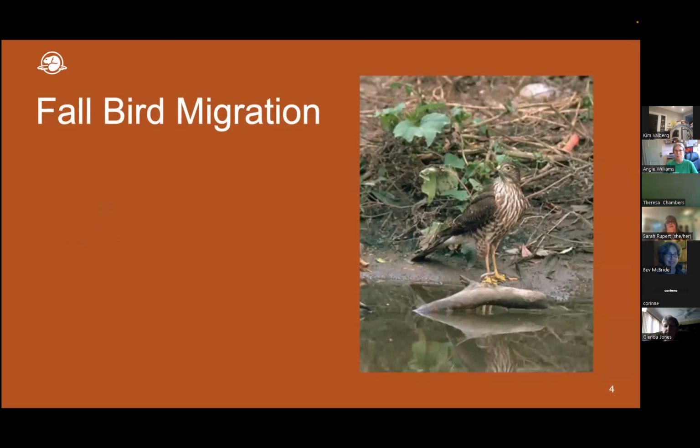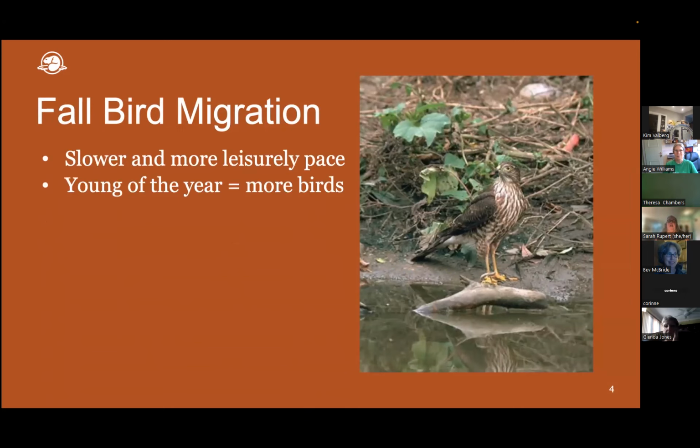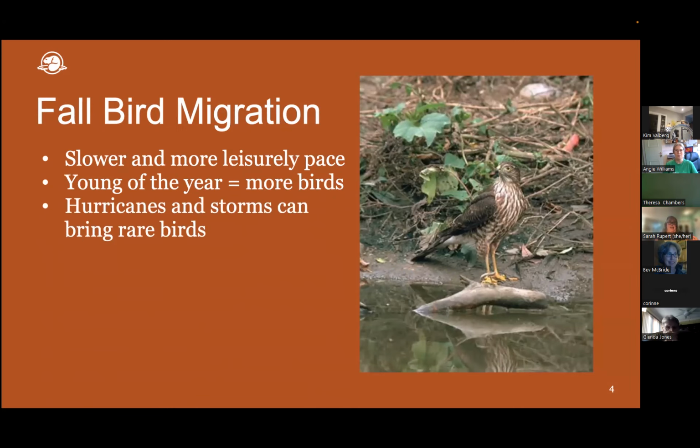So let's talk a little bit about fall bird migration, because I know that's what most people are interested in, but I'm going to talk about some other migration as well. So in the fall, like I said, it's a slower and more leisurely pace. Because you're seeing the young of the year migrating, there's absolutely more birds around. Hurricanes and storms bring in rare birds, particularly in the fall. So this is when we can sometimes see some of the rarest birds that have been found at Pelee, associated with those storms in the fall.